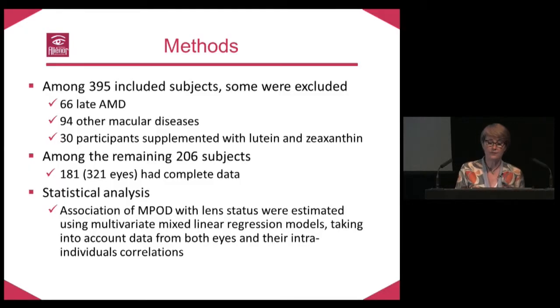Concerning clinical data, we recorded body mass index. We asked people about their smoking status, and the plasma fatty acids and macular carotenoids were measured from fasting blood samples collected in 1999 and 2001, so at the 3C cohort baseline. Among the 395 included subjects, some of them were excluded: 66 because of late AMD, 94 because of other macular diseases like macular hole or macular edema, and 30 participants because of a supplementation with lutein and zeaxanthin. So among the remaining 206 subjects, 181, which represents 321 eyes, had complete data.